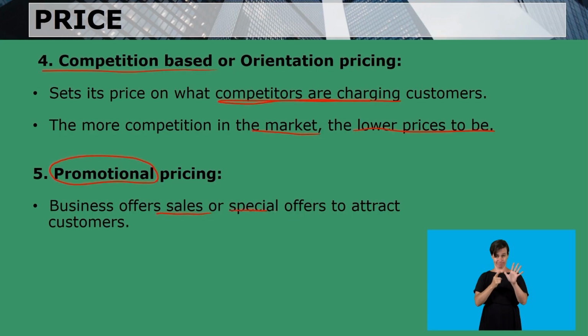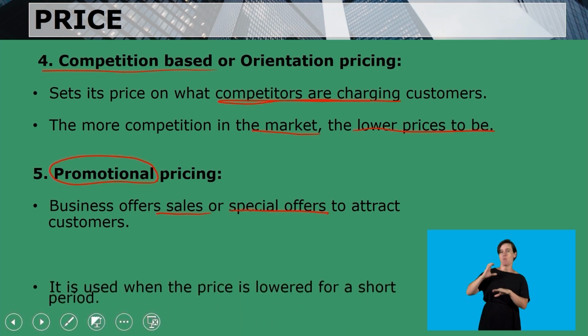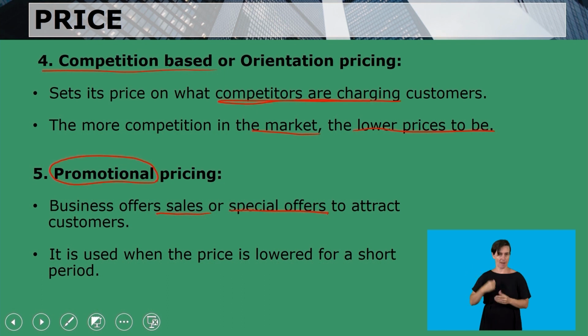We also then have what we call promotional pricing. So businesses offer sales or special offers to attract customers. Now you will see when you enter shops that you are going to find products that are priced lower. And you must note that these are priced lower only for a short period of time. Because remember that the aim is to attract you to come and buy. Now the examples of promotional pricing would include your buy one, get one free, or two for the price of one.